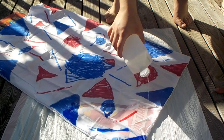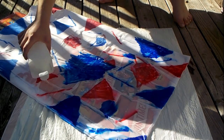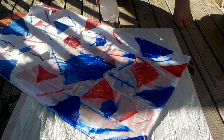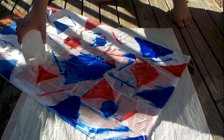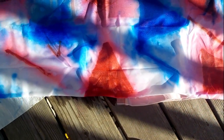Once you have finished creating your masterpiece, take the isopropyl rubbing alcohol and just drizzle it on top of the pillowcase, but don't go too light on it because it's not going to spread if you go too light. Make sure that everything is evenly covered, as you can see I'm doing here. When you're done with that, let it sit for about 15 minutes, maybe a little longer. It depends on the temperature and weather of that day.